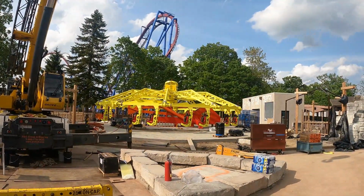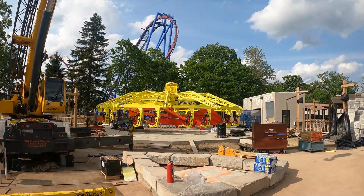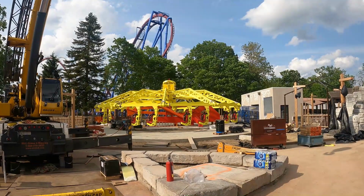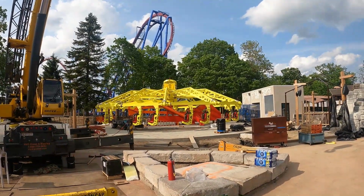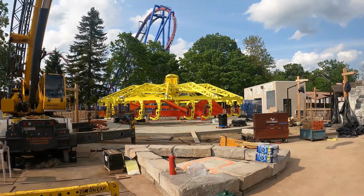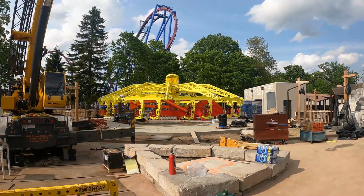Well, that was quick. Earlier we came over here and they were doing some work on Soul Spin, and just like that, we got seats on it. There were no seats on earlier when we came over here, but here they are. So that went together pretty quick. Looks pretty cool. I can't wait to ride this.